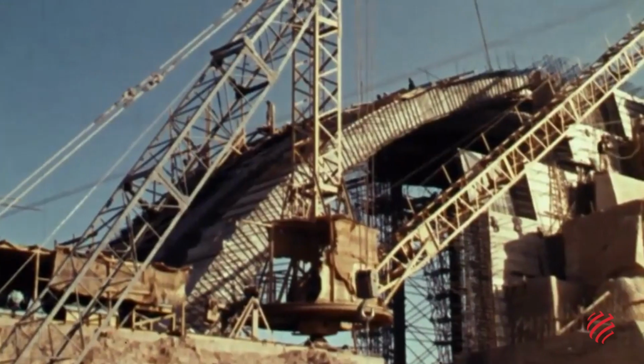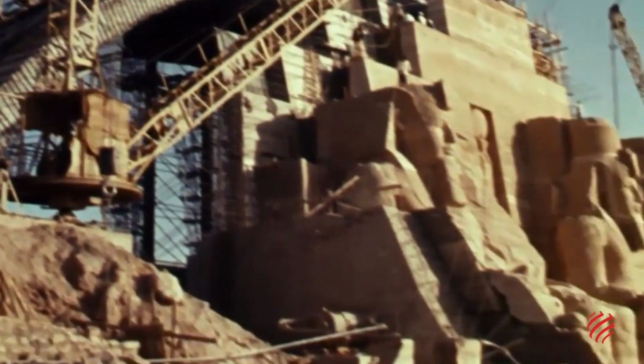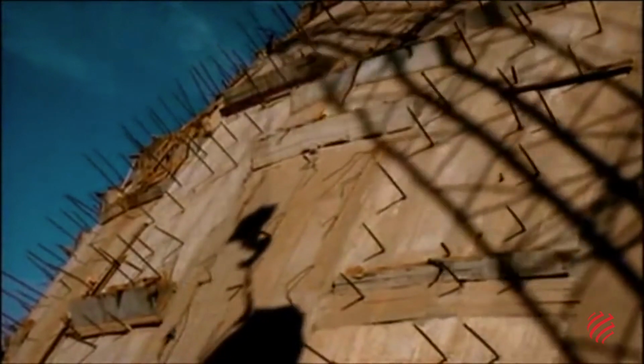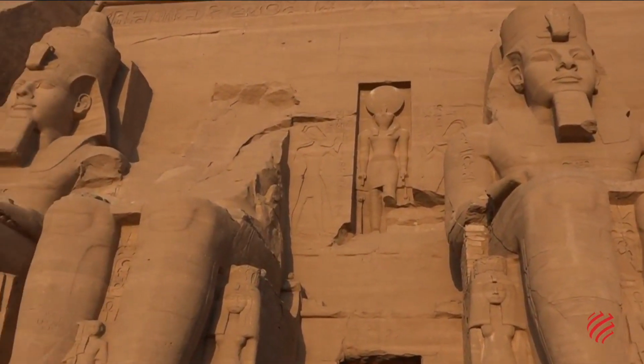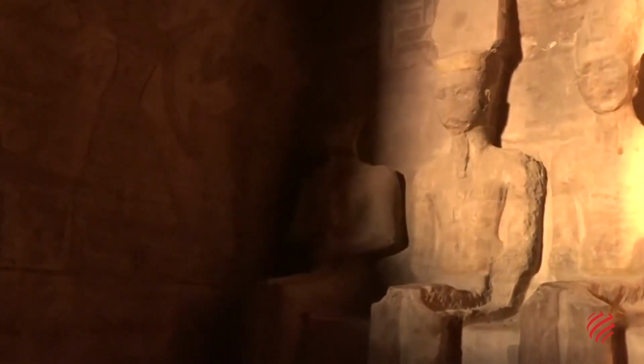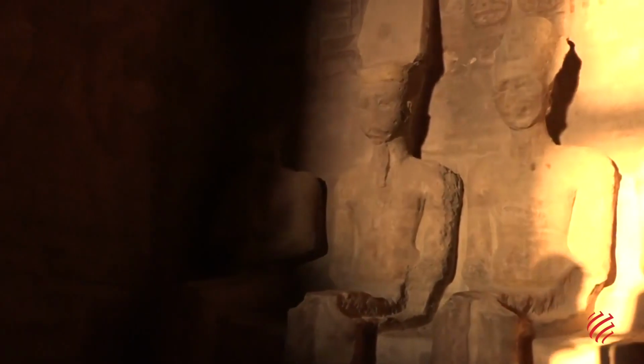Astronomical calculations were made to keep the original orientation of the temples and to allow the sun to illuminate the gods inside the greater temple, just like it had done for the last 3,000 years. It would remain a spectacle to behold by future generations.